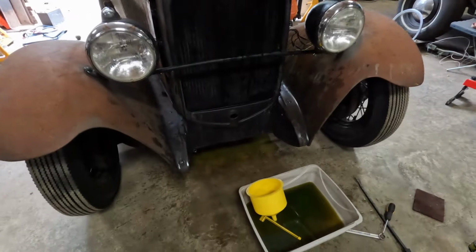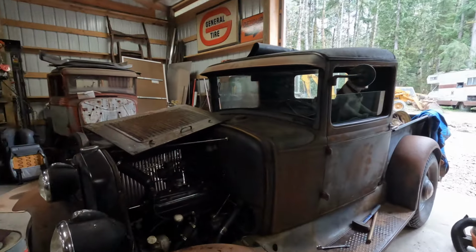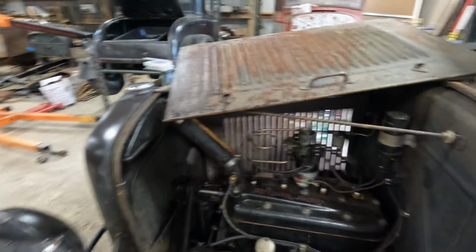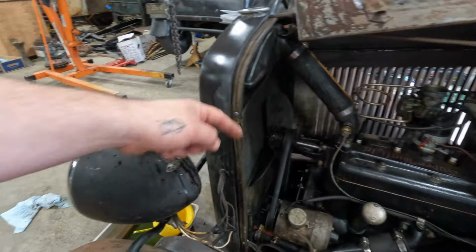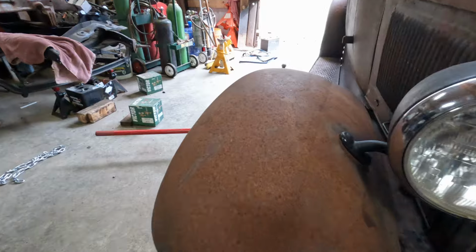Surprise! Battery died. That's pretty awesome. I've spilled coolant everywhere, but we're basically back together. Charlie's being a pill. It runs. Yeah, got a couple more bolts tightened down, like the radiator stay rods and grill shell stuff, and I need to tighten up the headlight bar a little bit, but other than that, we're done.